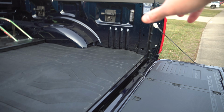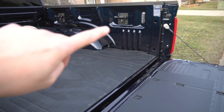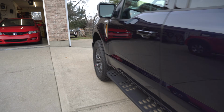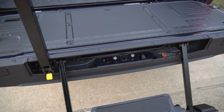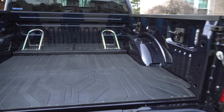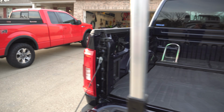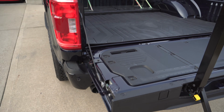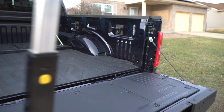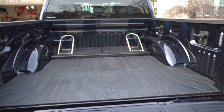Not just these LEDs though. Even though it's the bed utility package, these LEDs are included, as well as the 360 LEDs. But basically you're figuring $500 for the step and the extra tie downs, and then another nearly $500 for the LED lights on the outside. So if that's something that you aren't interested in, I would say the bed utility package is certainly not worth it. But the LED lights, the 360 lighting setup, is pretty neat.